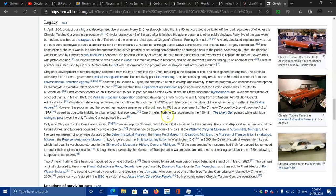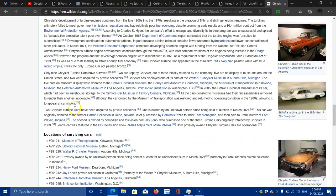One Chrysler turbine car appeared in the 1964 film The Lively Set, painted with blue racing stripes. It was the only turbine car not painted bronze. Only 9 Chrysler turbine cars have survived. 2 are kept by Chrysler, and 3 were initially retained by the company. 5 are on display at museums around the United States. 2 were acquired by private collectors.